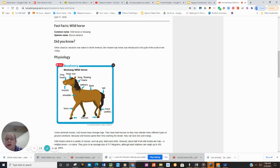So I'm going to drag my arrow. It has a long head. It has large eyes. It has a long flowing mane, which is the hair on the back of its neck. They have an arrow right here pointing to its muzzle. And that must be the chin. And then this is its shoulder, its knee, its hooves. This is a hock, which is the back part of its leg, its tail, its back, its withers. I'm not sure what withers is.